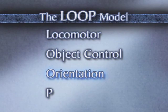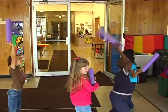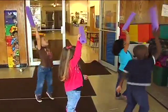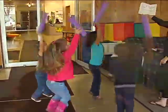Orientation skills are very important skills. Those are body space awareness. Where is my body in space? Children infamously love to get into a big room with a linoleum floor and run and slide on their knees across the floor, or not really understanding how to stop very quickly. And so we see children bumping into each other and falling down. So there are some things that we can work on for body space awareness.